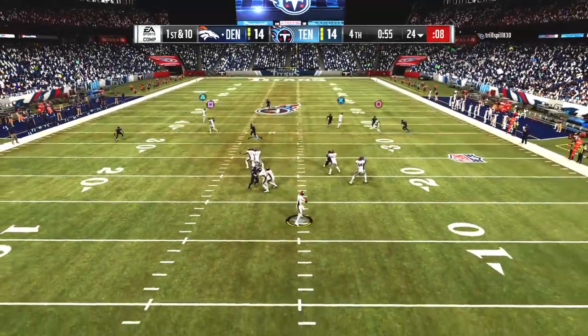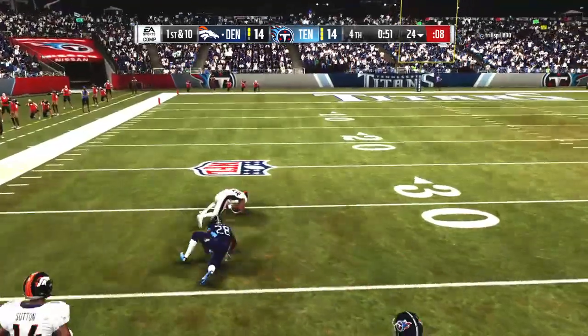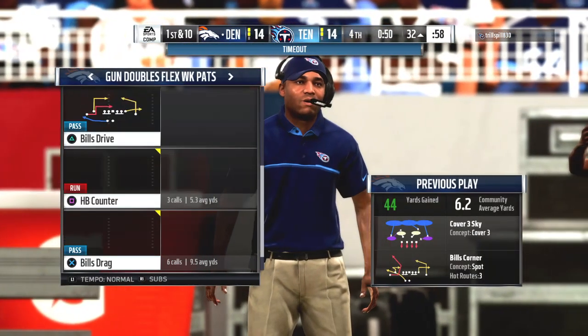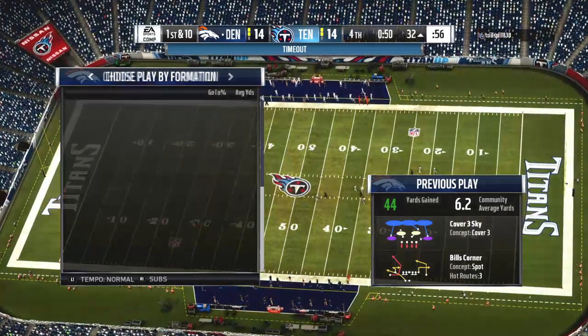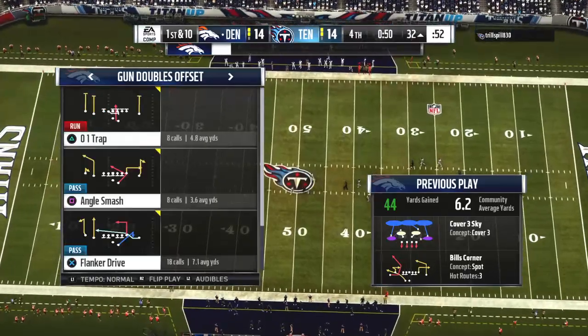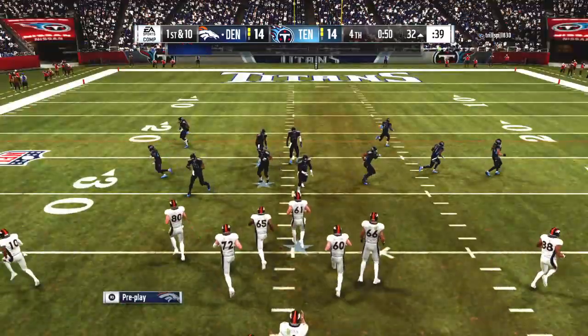Keenum to throw. Looking deep for Demarius. And got his man, complete. And he takes it all the way down to the 32. And the Titans going to signal for a timeout defensively, as the clock shows 50 seconds to play here in quarter number 4.